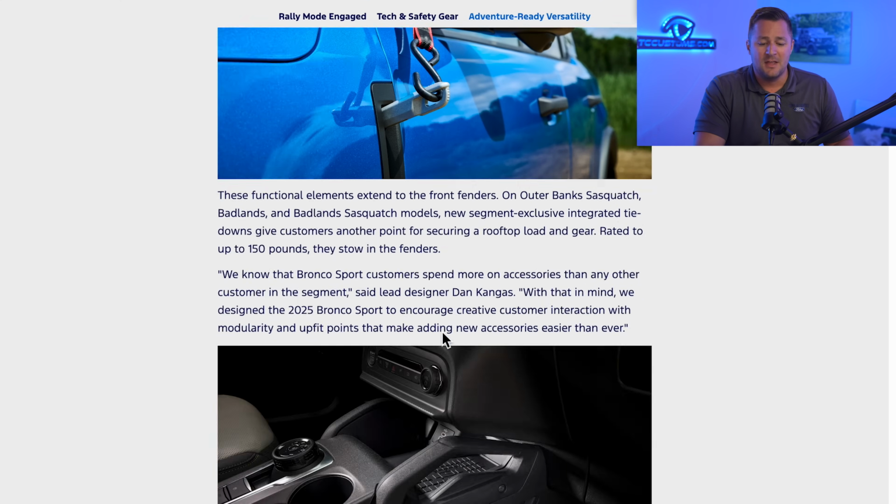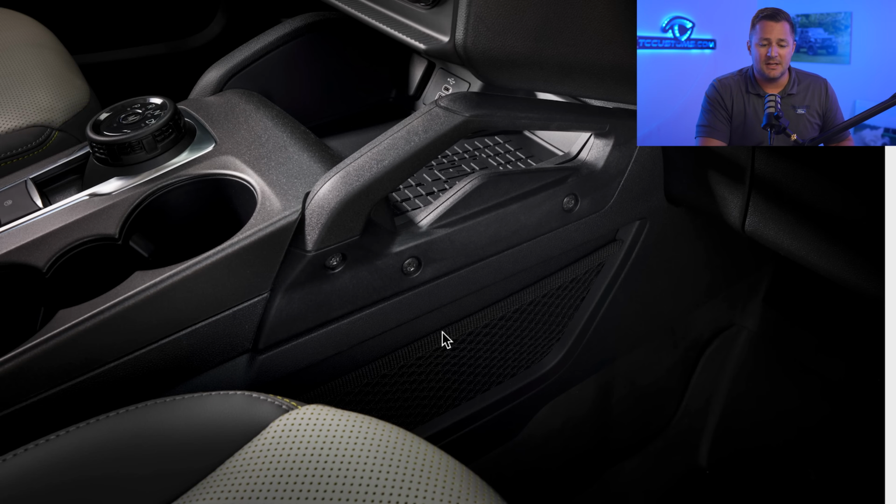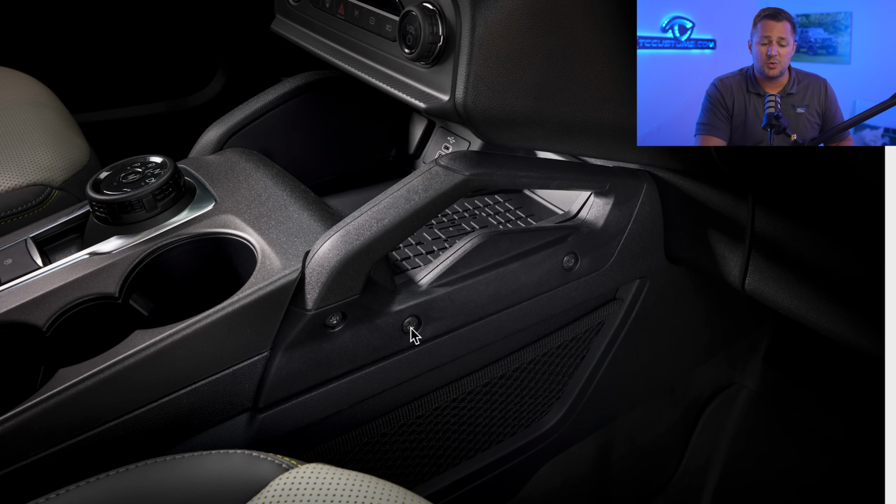I love that. Now, the last thing I want to talk about is going to be the updated grab handles, which once again, they're optional, but you can see they're connected with Bronco bolts. So even if you don't get this as an option from the factory, you could probably walk into your local Ford dealer and pick up a set and install them yourself. So I think that's really, really cool.